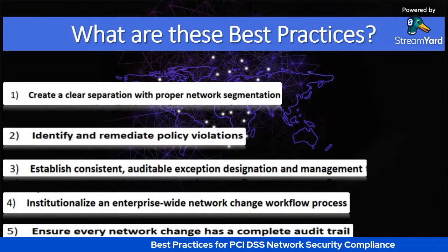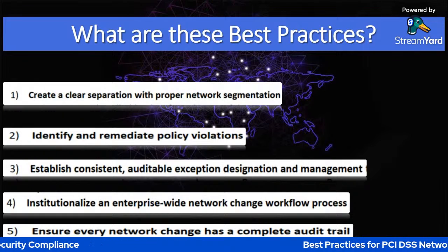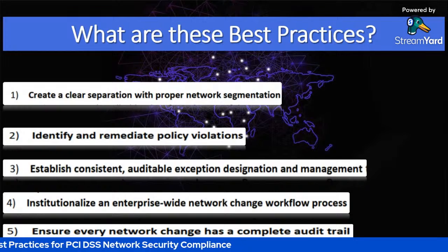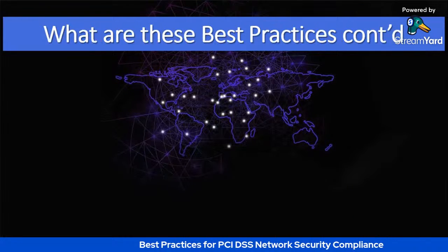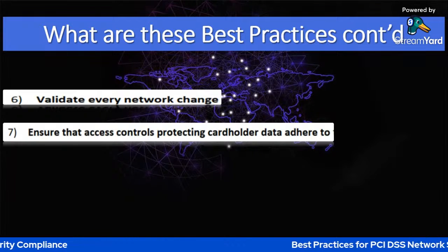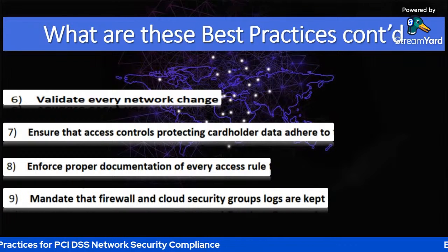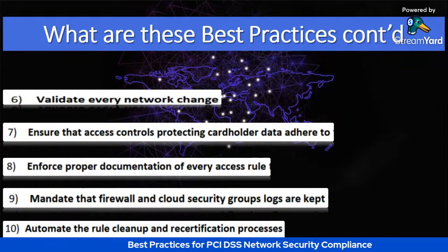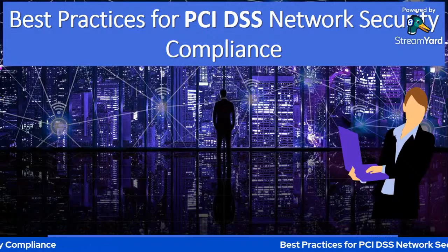And these are: 1. Create a clear separation with proper network segmentation. 2. Identify and remediate policy violations. 3. Establish consistent, auditable exception designation and management. 4. Institutionalize an enterprise-wide network change workflow process. 5. Ensure every network change has a complete audit trail. 6. Validate every network change. 7. Ensure that access controls protecting cardholder data adhere to the various requirements. 8. Enforce proper documentation of every access rule. 9. Mandate that firewall and cloud security group logs are kept. And 10. Automate the rule cleanup and recertification process. So there we have it. Best practices for PCI DSS network security compliance.